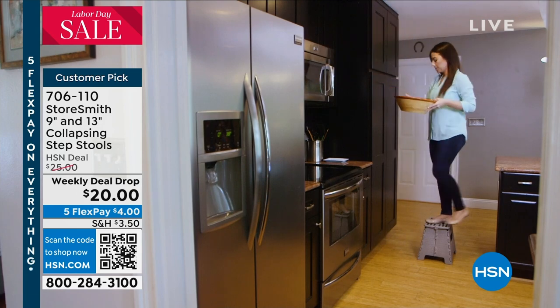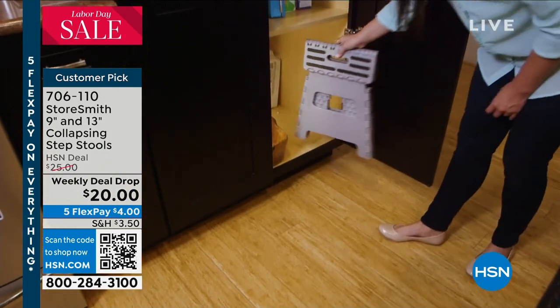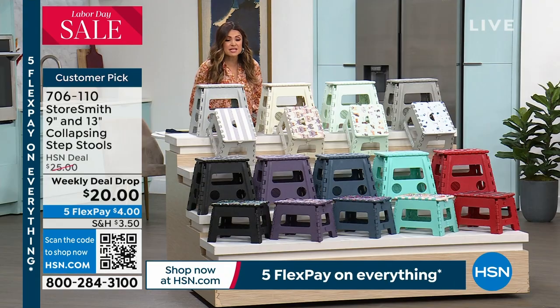And guess what? They're collapsible. So you can pick them up by the handle. Watch your video. Look at it, they fold up into nothing, so they're easy to store as well. You're getting two of these for 20 bucks. It's a $4 Flex Pay.